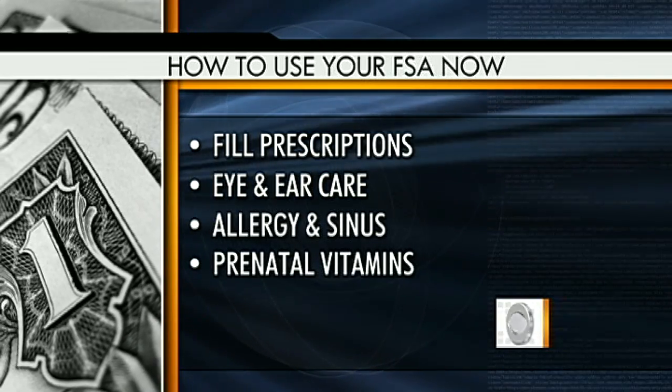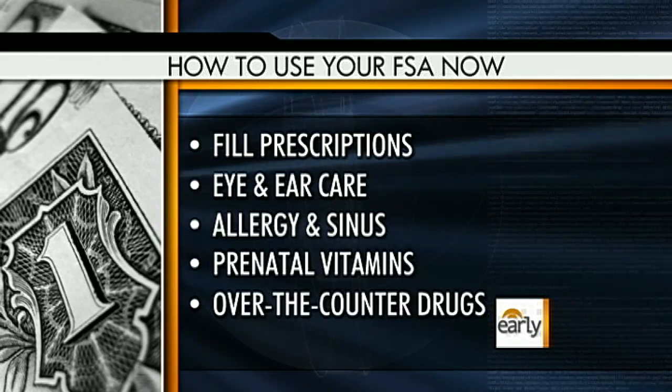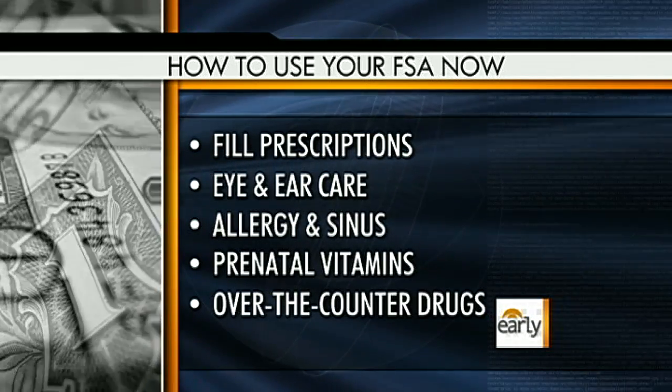And then there are the over-the-counter drugs, which some of the rules have changed on these, but some of them are still covered. You want to talk to your administrator about that. You talk about those rules changing. What rules are we looking at that have changed?